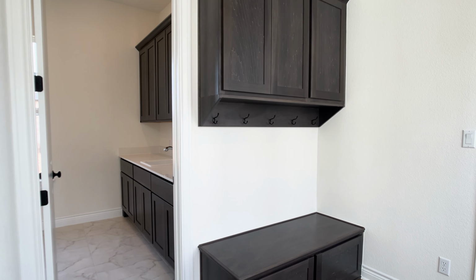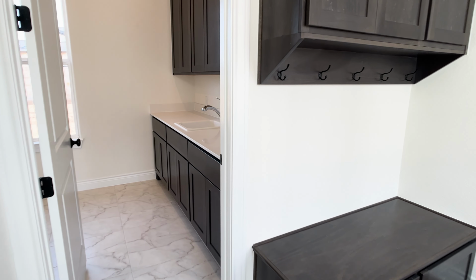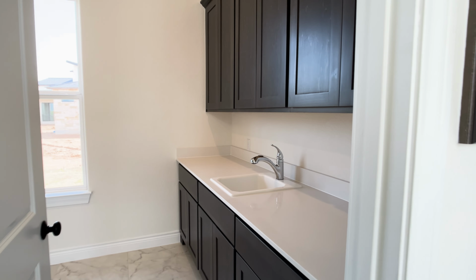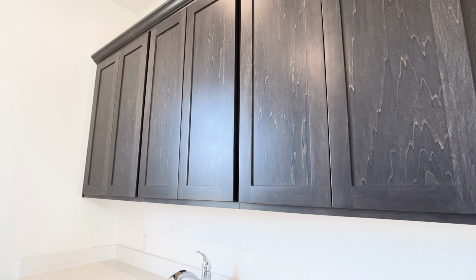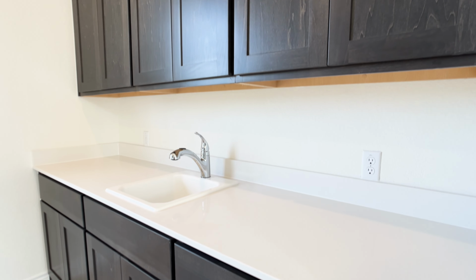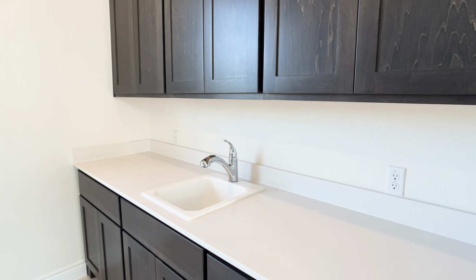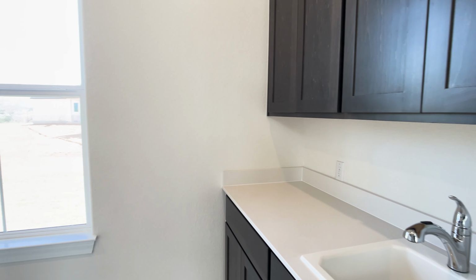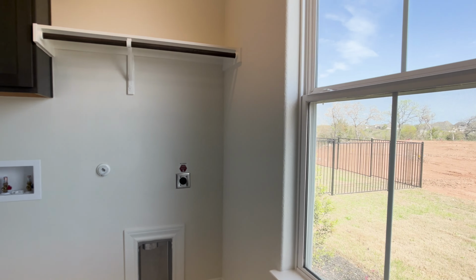And so, okay, here we are where you come in from the big 2-car garage. You have this mudroom area there with the hooks, and then you have a large laundry utility room here. I love all these cabinets, uppers and lowers, the nice countertop space here, and the sink, of course, is great in your laundry room. And then you have a good sized space here for your washer and dryer.